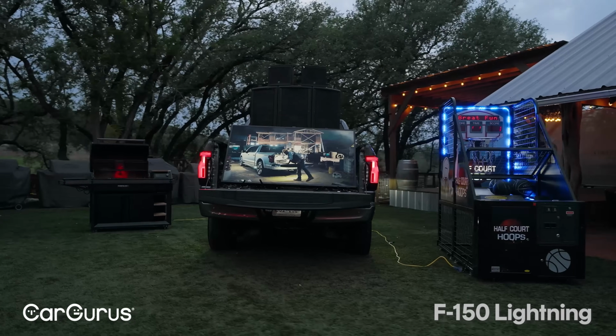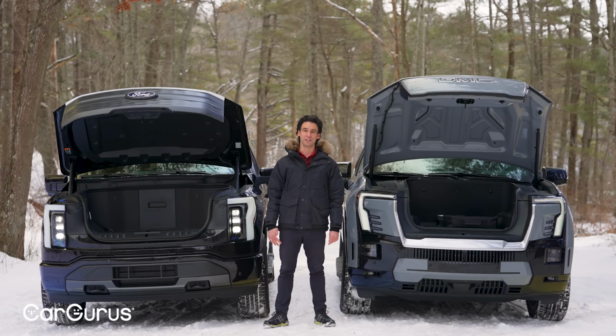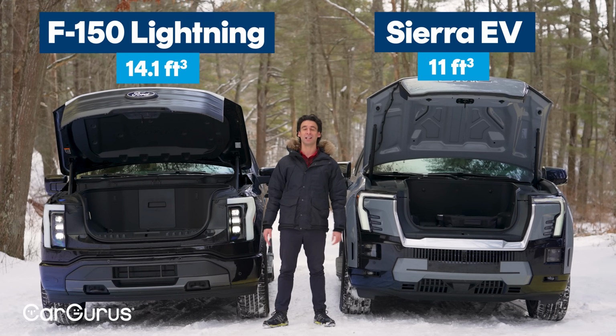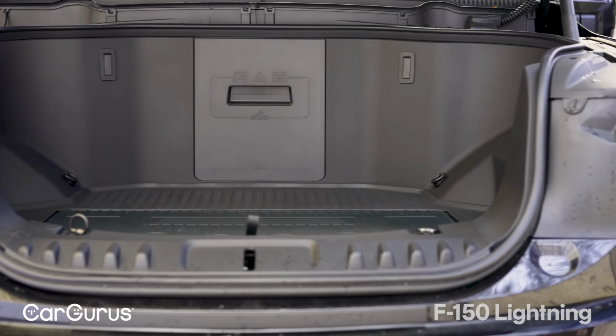There's a lot of battery capacity, and the bulk of it is accessed from the back. Well, this is just weird. Seeing the hoods open with no engines, but trunk space. Frunk space. 11 cubic feet in the GMC and just over 14 in the Ford. That's pretty good. The Lightning has the more usable frunk.